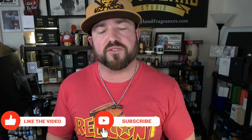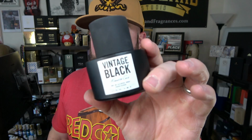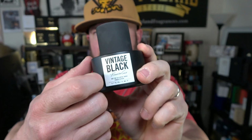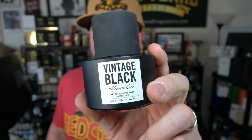But man, this stuff, I slept on it for a very long time. I had smelled it in the past. I had a friend that used to have a bottle, and I kind of put off getting it for a long time. I picked this up last year at the recording of this video, and superb fragrance that's severely underrated. Definitely check this one out next time you're at Nordstrom Rack, because they have the little scratch and smell things on the packaging, and you can try it out. Kenneth Vintage Black.